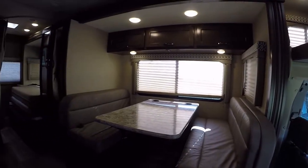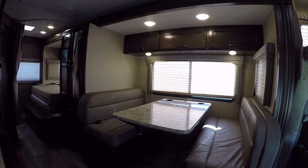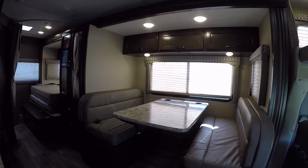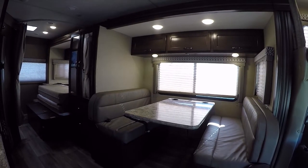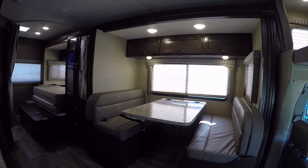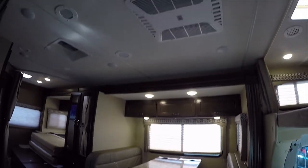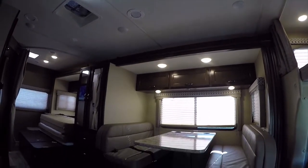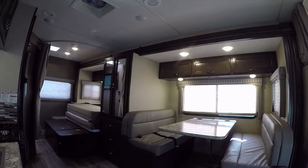Opens right up, and the air conditioner came on while we're doing this. It's nice and quiet. It's not the noisiest air conditioner. It's pretty quiet, so I really appreciate that. And it does have ducts, so you can have cross-flow circulation when you're running the air conditioning in the summer. It works really good. They use the same air conditioning on the much larger motorhomes, and it works really well.